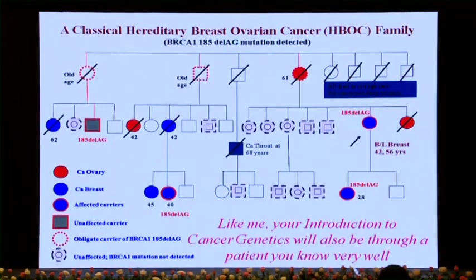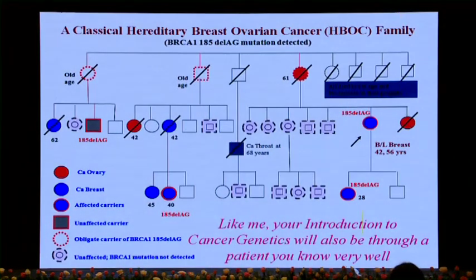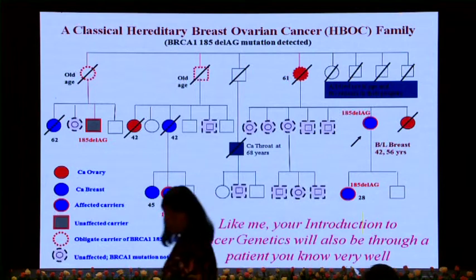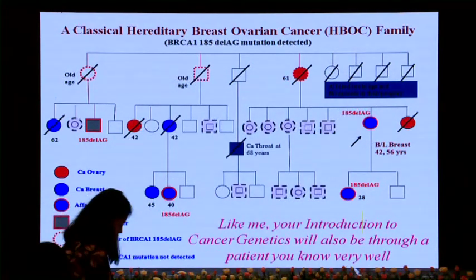So this is a large family tree, what you call a pedigree, of people in this family. You would see that those who have the blue shades had breast cancer and ovarian cancer, and a lot of people have also died in this family of cancer. So this was the lady with the arrow, that's the index case or the proband. This is the first family to whom I got introduced to cancer genetics.